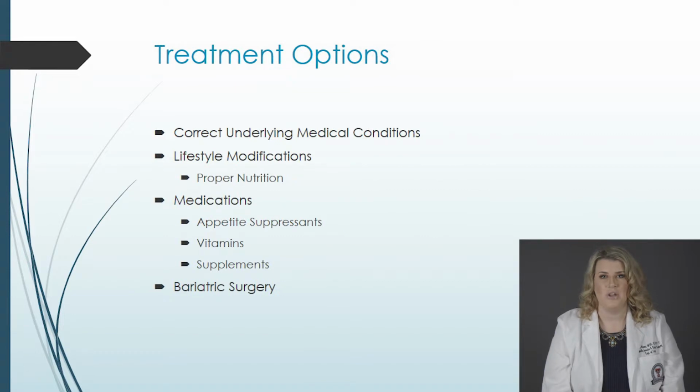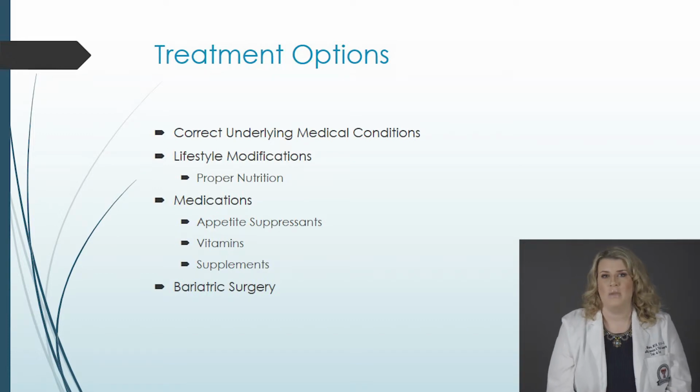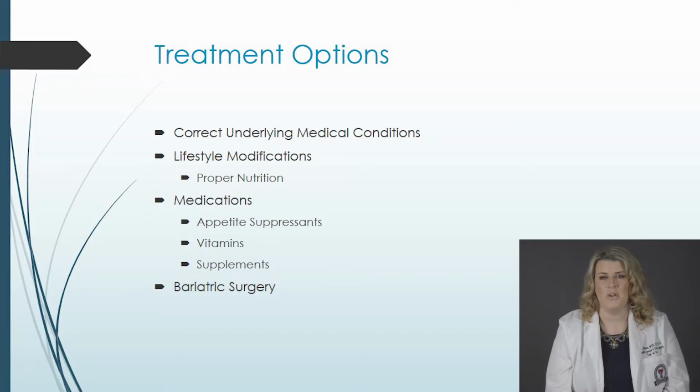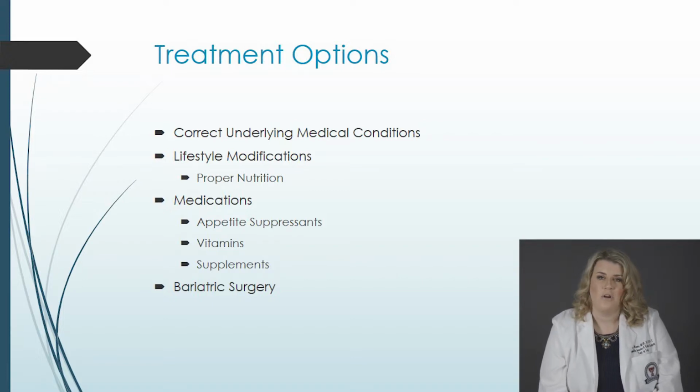There are many different treatment options that we use in the treatment of bariatric patients. We want to correct underlying medical issues. One of the first things that we do when you come into our clinic is run a full panel of blood work to make sure there's nothing else going on that we need to address before we move on. We start looking at simply lifestyle modifications. What are you eating on a daily basis? Give me a 24-hour food log. Let's see where we can make some small changes that maybe can add up to some big results.